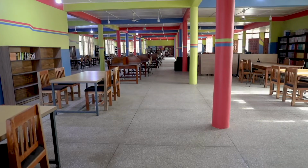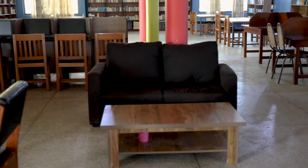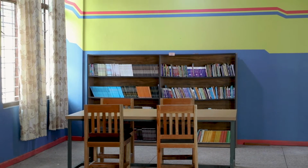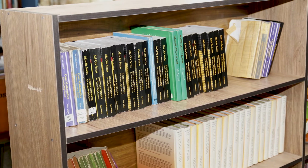They subsequently promised to bring us a swivel chair and desks for the librarian, and furniture and other stuff. And they actually did. They brought them together with some textbooks and storybooks.